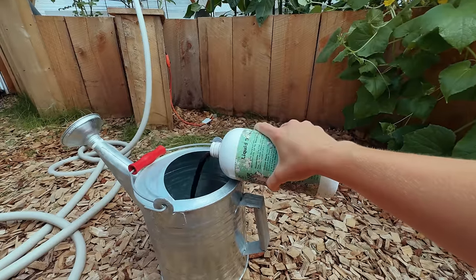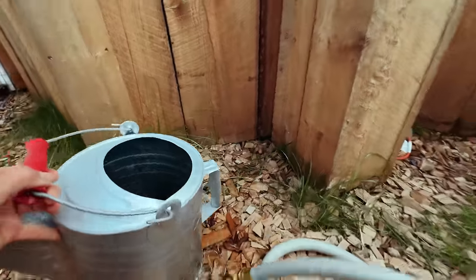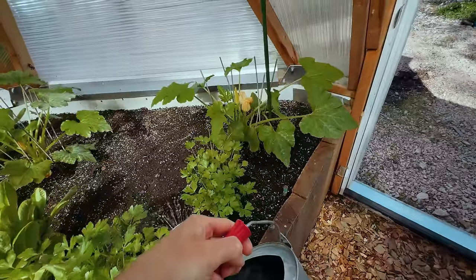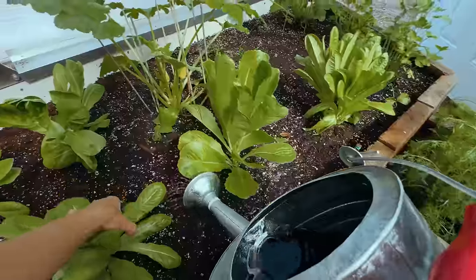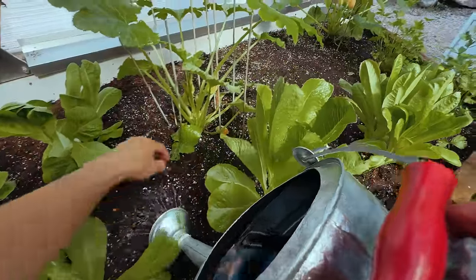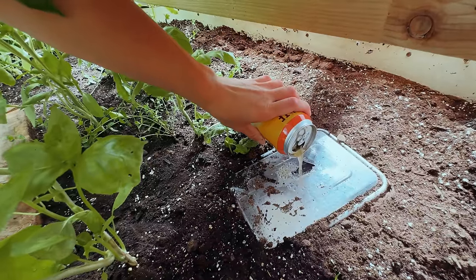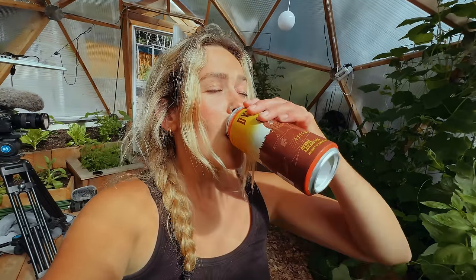Next, I'm gonna do a little fertilizing. I did this while they were seedlings, while they were teenagers, and now in their adult stage, I'm going to fertilize the beds, give them some extra nutrients so they can grow nice and tall and feed our bellies. A little beer for the slugs. A little beer for me.